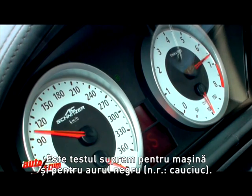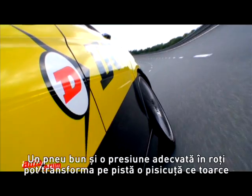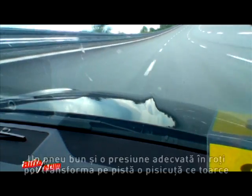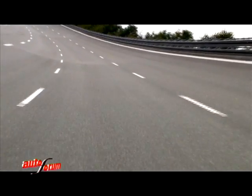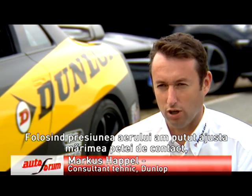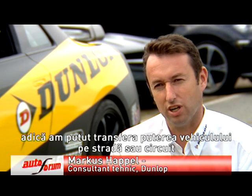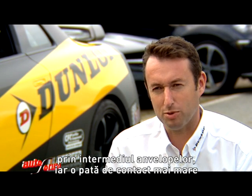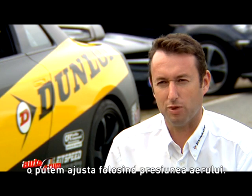It's the ultimate test for the car and for the black gold. It's the tire and the correct pressure that turn a tamely purring kitten into a powerful tiger on the track. Using air pressure, we're able to adjust the size of the contact patch. That is, we try to transfer the vehicle's power onto the road or track via the tires, and a large contact patch gives us more opportunities to do that. And it's this patch that we can adjust using air pressure.